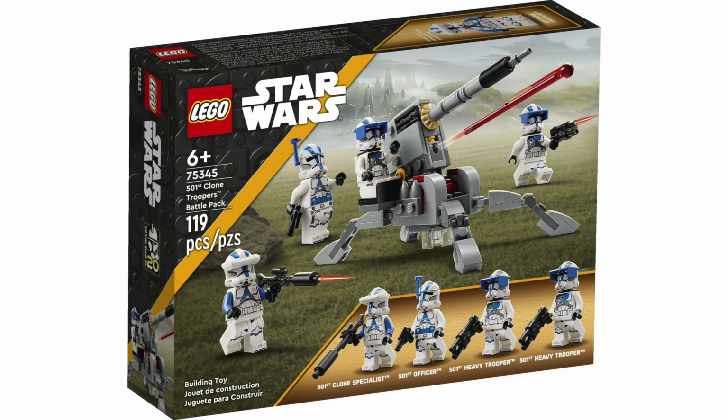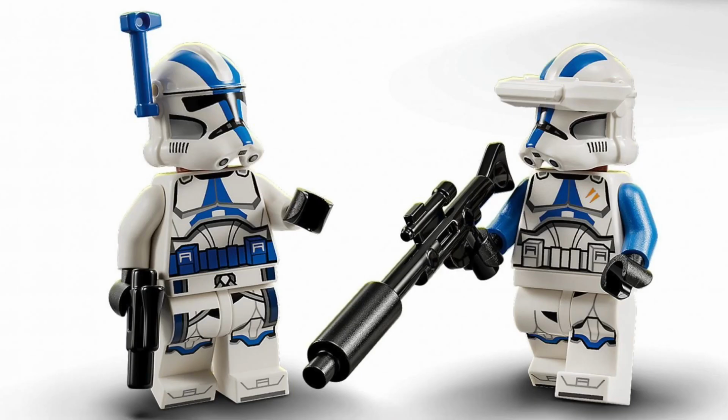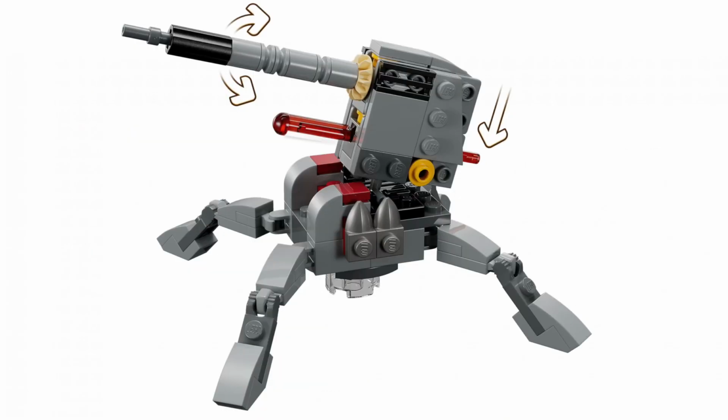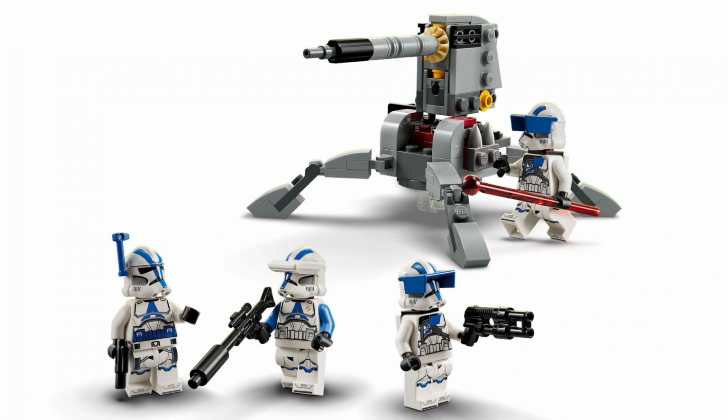Next, at number 7, we've got the 501st Clone Troopers Battle Pack. While not the traditional army builder style battle pack, I think this group of specialist minifigures are a real treat, with detailed prints and new helmets for accessories like the macro binoculars. Plus, the nice build for the cannon really rounds out a great battle pack.